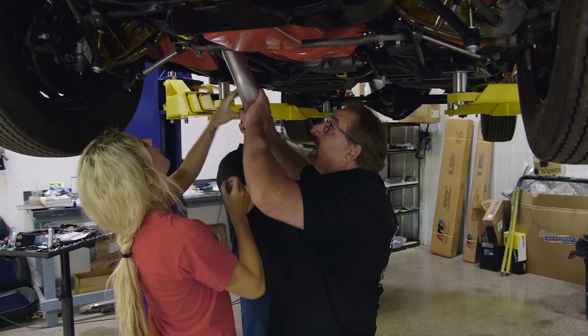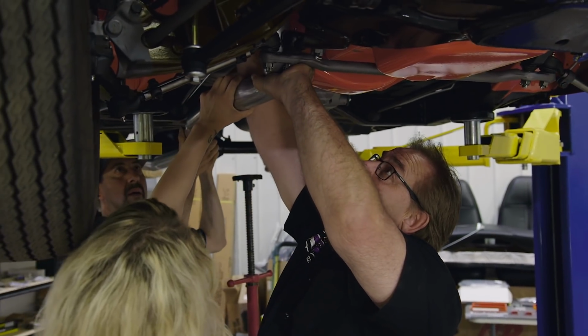Oh, hang on, Allysa. This one's got to go. Yes, there we go. Usually don't want to stay back on there. I haven't done any exhaust work at all before, but I am excited to work on our Phantom Cuda because it's the car that started it all.